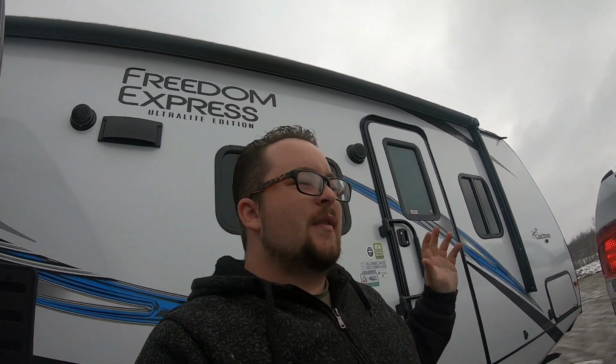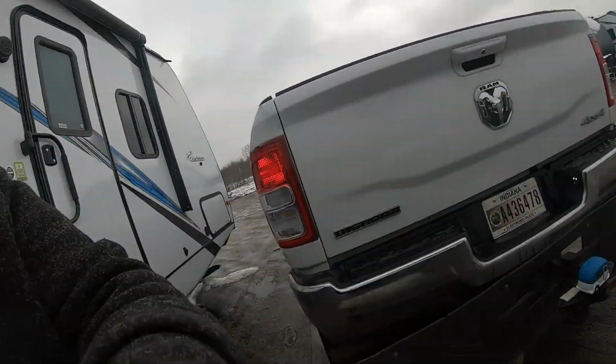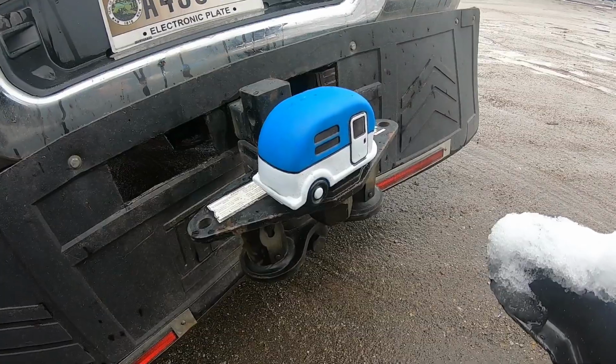Ow! Banged into this damn trailer. I gotta show you guys this. It's so damn cute. I was at Walmart the other day and we were walking down the auto section. And now they have like a pretty big RV section in this one. And look at this thing. Look how cute this damn thing is.